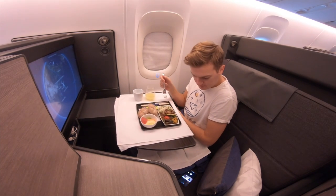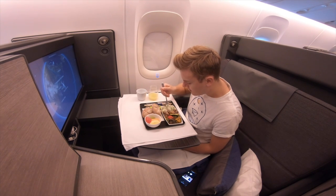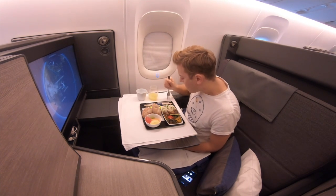Of course, I'd recommend to try it, especially for the seat, because the hard product is amazing, and hopefully the soft product can be better when you try it too. If you get the chance, don't say no, and I would gladly fly it again. But maybe I wouldn't seek it out quite as much as I thought I would.